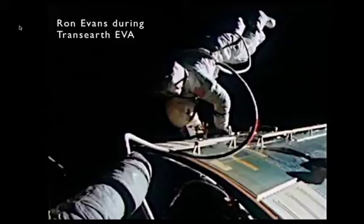And what an impression that blackness made on all the guys that did these EVAs. On the lower left part of the picture, you can see Jack Schmitt's arm as he holds the umbilical and keeps it from getting caught on anything. So here's a glimpse of that 2001 experience that the command module pilots and the lunar module pilots had on the way home from the moon.